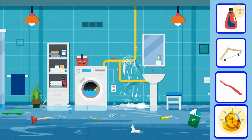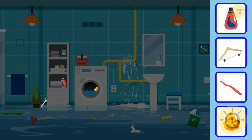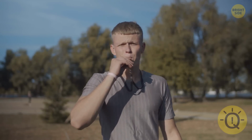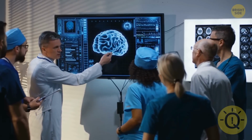What object can't you find here? I had trouble locating the brush. Too many details, too little time. I have to say, you do have a pretty good eye for detail, but we're changing the game now. You know what they say. You need to keep changing the stimulus to make your brain work better and better.